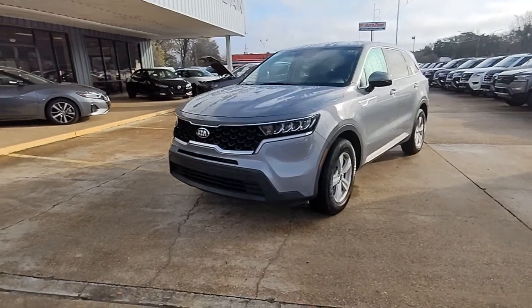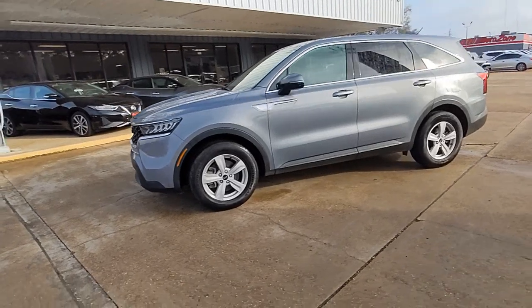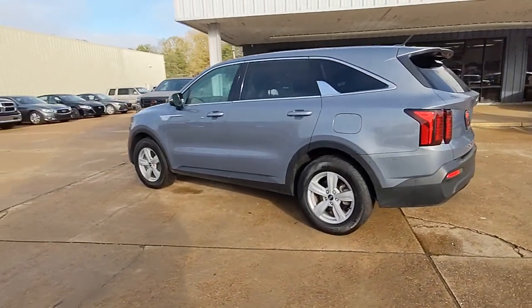Take a moment to check out the 2021 Kia Sorento. With less than 50,000 miles on the odometer, this vehicle provides excellent value. Answer the call to adventure in this sleek Sorento.